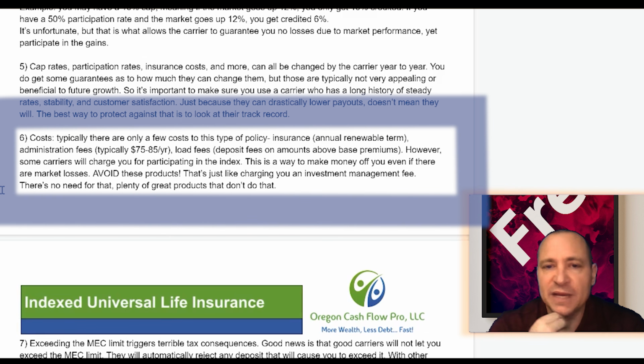And that varies depending on the carrier. But you might have a 5% or 8%, or I've even seen some that are 15% load fees. I tend to not work with those kind of companies because I think that's a bit excessive. Typically, the companies that I work with are between 5 and 8% for that load fee, and you can usually make them up pretty quickly because the caps are very good from these companies.